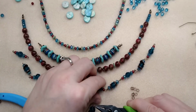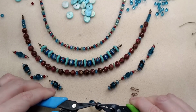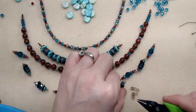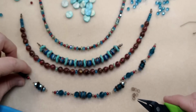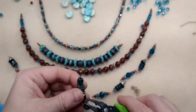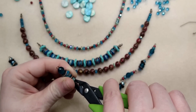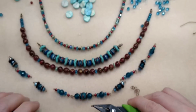So here's our middle. We're doing one of the red pearl ones on this side of it. Is that right? Please tell me I didn't mess that up. Okay, no, I didn't. All right, making sure. Make sure all your loops are closed. Like I see a loop here that's not closed up very good, which won't be very good for keeping my necklace from falling apart. All right, let's hook this other guy on.